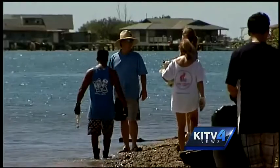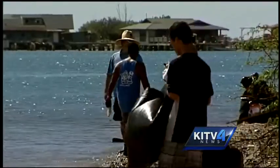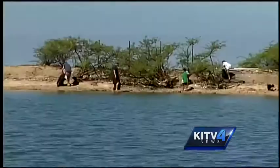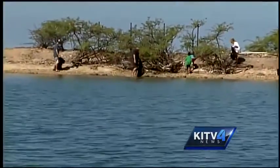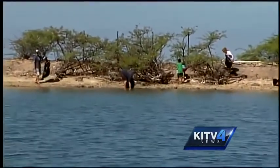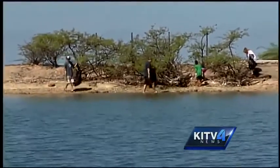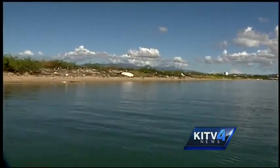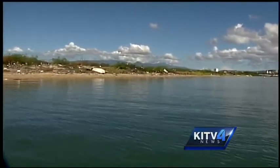But so does the commitment of these volunteers, not only on coastal cleanup days, but also throughout the year. To be in one of the most beautiful places in the world, it's just almost criminal that we allow places like this to exist. And I really feel like it's our obligation to really clean these places up. On Slipper Island, Paul Drews, KITV4 News.